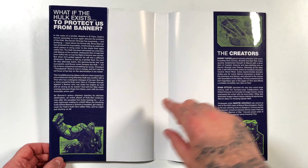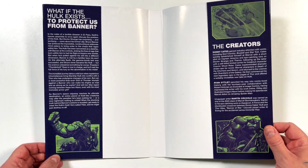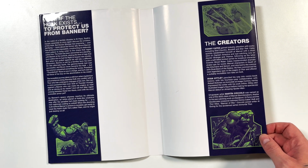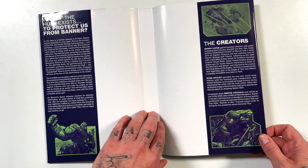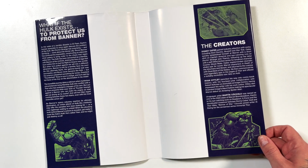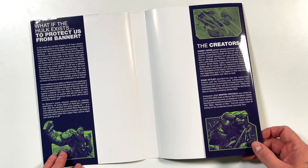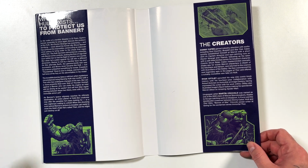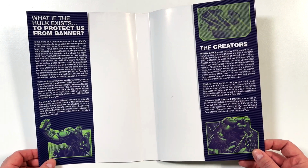So that's a synopsis of the story. The creators, Donny Cates. I got to tell you, man, around this time, Donny Cates was in his heyday. But like I said in the beginning, I'm pretty sure Donny Cates stopped writing comics with the end of this Hulk run, and he was doing Vanish on Image. He had some personal problems. He got into a car accident. He had memory loss. So he's been dealing with a lot.